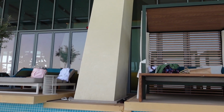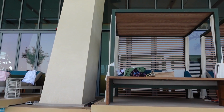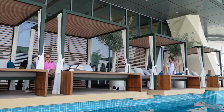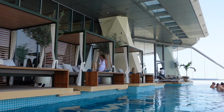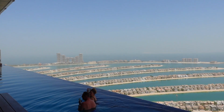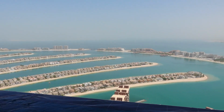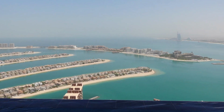This is just showing you another perspective of what our cabana looked like. So they were side by side with other cabanas, but if we wanted to have some privacy, we could with the draping. This is truly a one-of-a-kind experience, and you really do get to capture all of Dubai at incredible heights and from all different views.